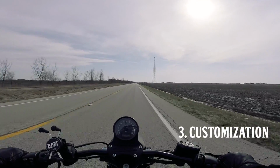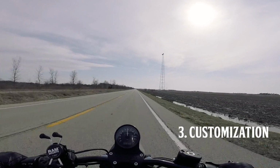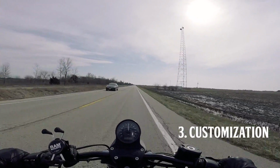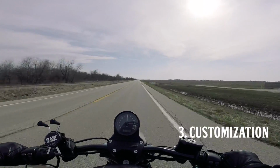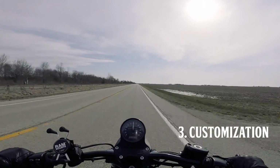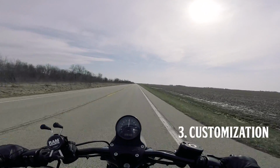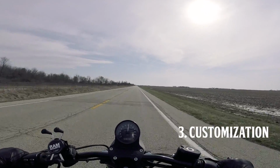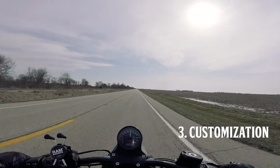There's just so much you can do to it to make it your own style, to fit your personality. And I've done quite a bit on this bike, and I was lucky enough to have a lot of extras on it when I bought it. And I'll save a look around on the bike to show you what I've done to it and what was done to it before I bought it from the previous owner.